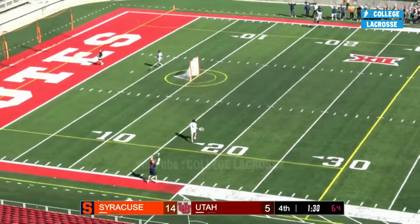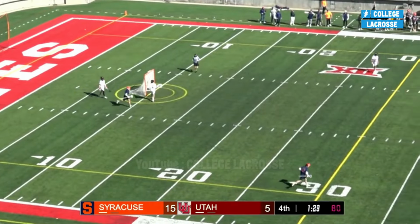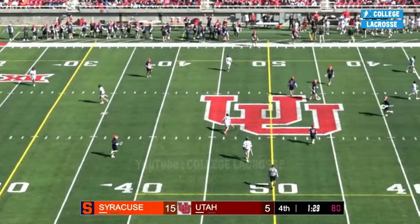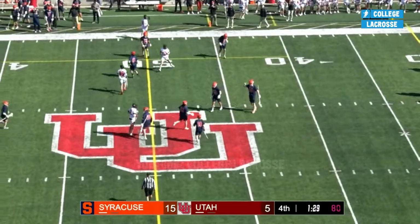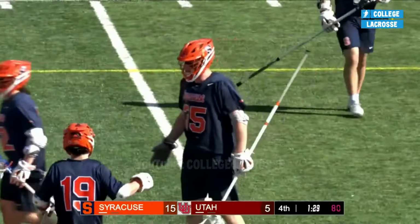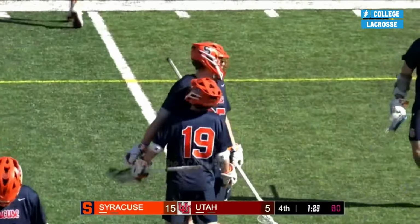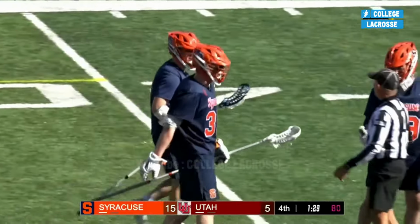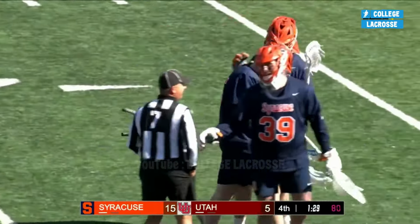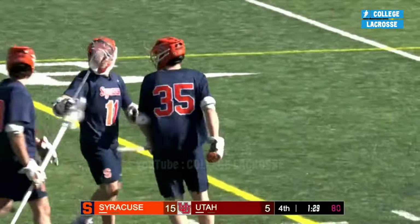10-man here again, and Syracuse scoring again. It's Billy Dwan III. First time I've called his name today, and it's with a goal here with 90 seconds to go. From beyond midfield, just an unbelievable shot right there, Billy Dwan. I was actually thinking about that earlier. I was like, I haven't called Billy's name, and I was expecting to today. And good for the junior.